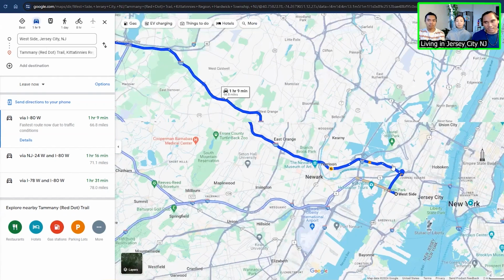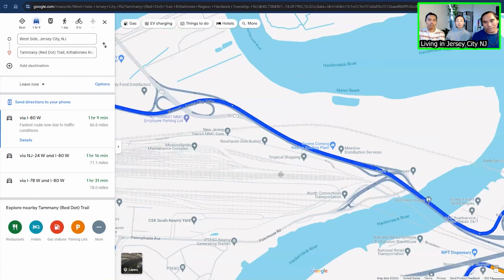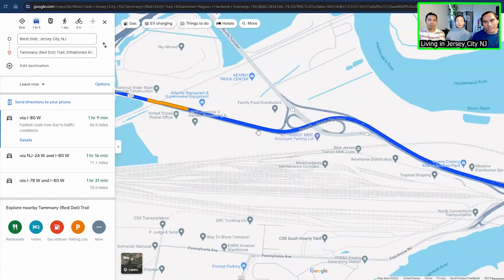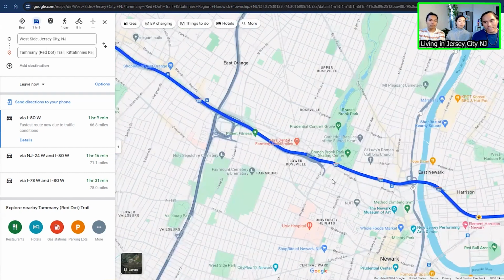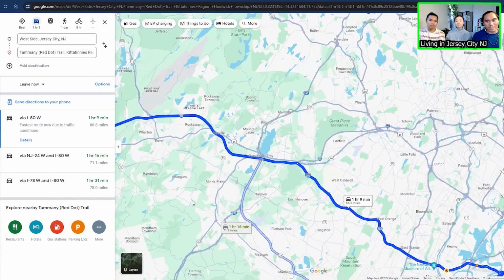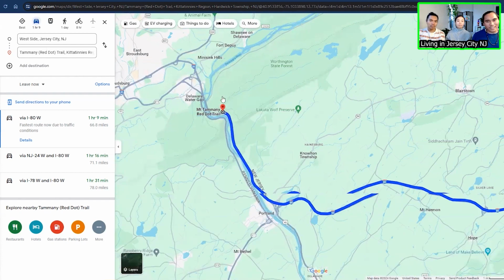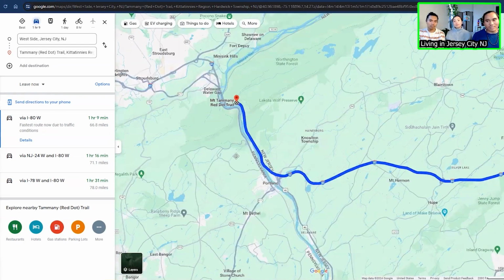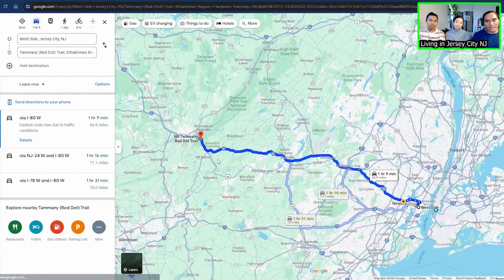And you take the same road that you would go into west, which is you take the 1 and 9, which then transports you to the Newark Turnpike. And then all the way from there to 80. 280 here is the main road that goes to west Jersey. So you just take that all the way straight into this area here, Mount Tammany Red Dot Trail, bordering Delaware, and it's only about an hour 30. So from this road, you can tell how far other states are. And from West Side to Mount Tammany Red Dot Trail, it's about an hour 30, depending on the traffic.